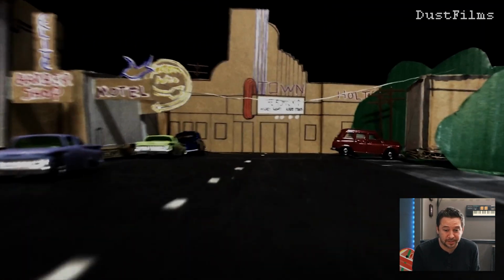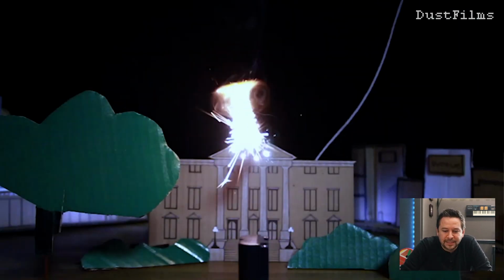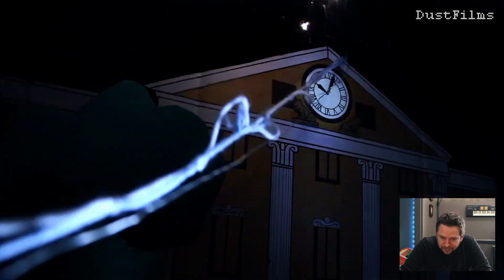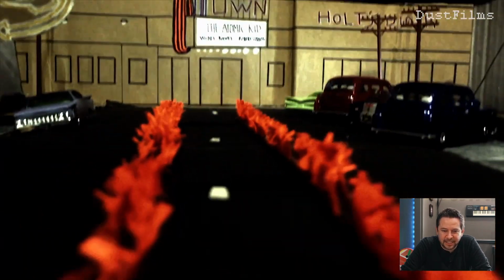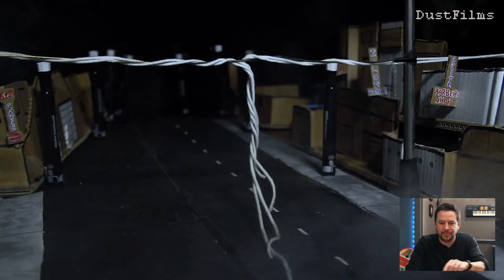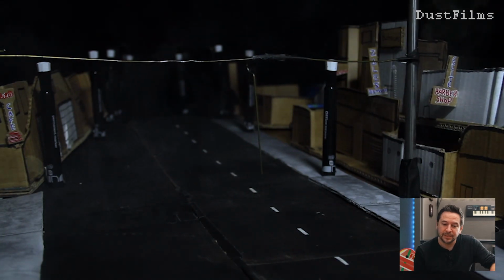All right, back to it. Okay, we got the car, that's my front yard. That's the same telephone pole where the Hunger Games guy was tied up. All miniatures, sparklers, went to a party store for that. Love that shot. We end up reusing all these buildings, so you always see a little bit of Back to the Future in a bunch of other episodes. Most of them were built for the Fast and Furious scene.